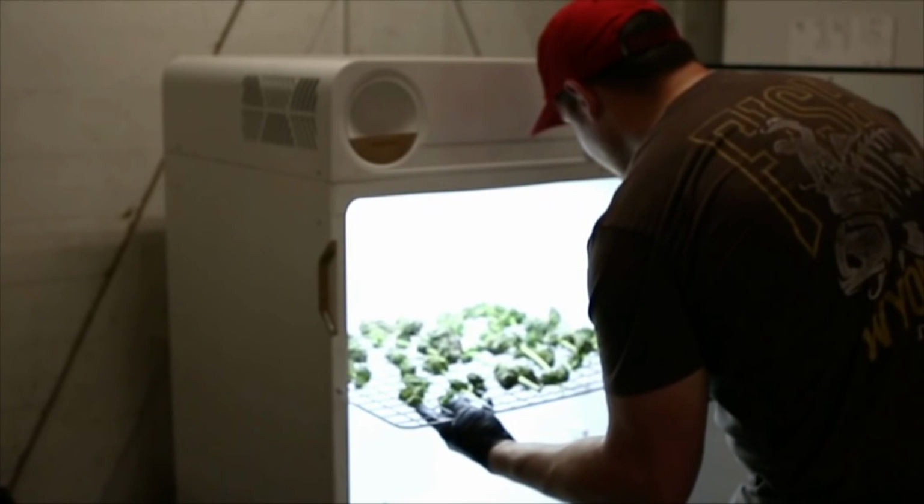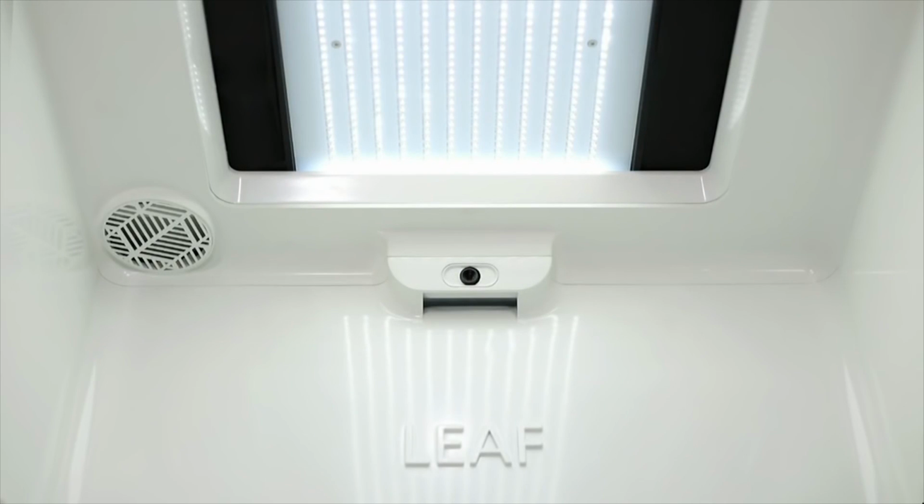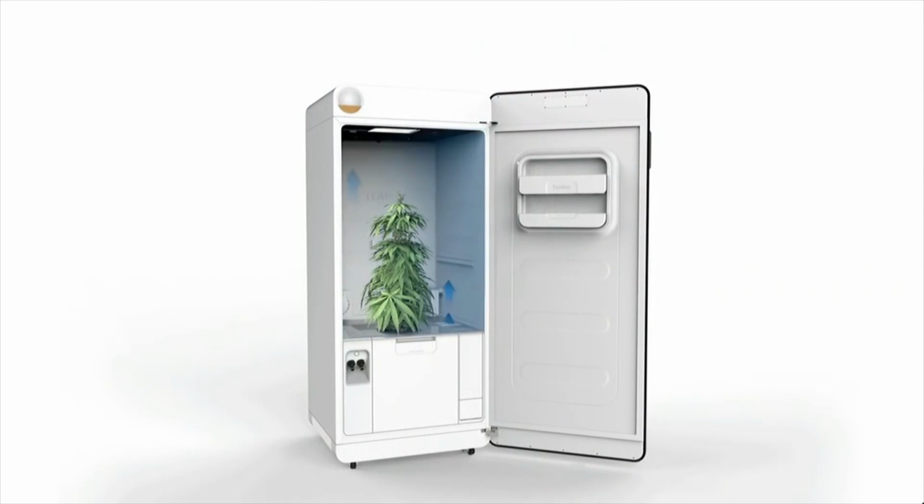It starts off with our custom-built LED light created by lead NASA agricultural lighting researchers and tailored specifically for cannabis growth. Leaf also has a patent-pending full climate control system that gives the plant the exact temperature and humidity environment that it needs at all times. And also, if you're growing in the winter in Toronto or the summer in Los Angeles, the plants will still get the same environment that they need to thrive.